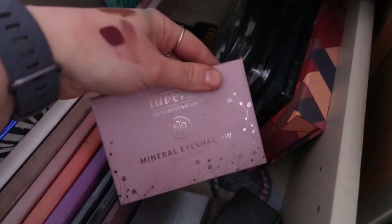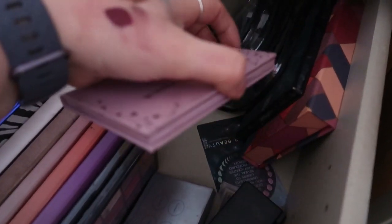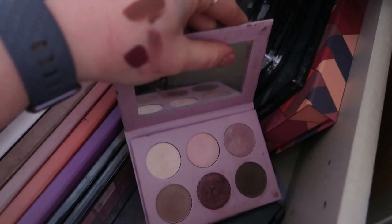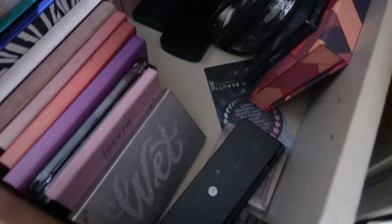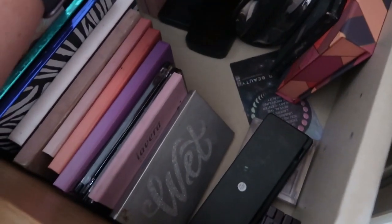I've got the Lavera palette, which was recommended to me, which I did the video on. I did the 4 looks. I haven't really used it since, if I'm being completely honest. It's not one that I gravitate to the most. I'm glad I tried it, because it's always nice to try new things. But yeah, it's just not one I seem to gravitate towards ever, really, that much.